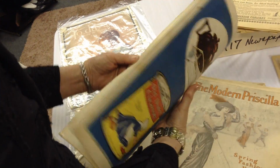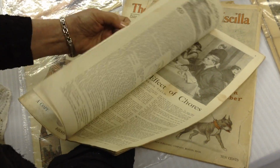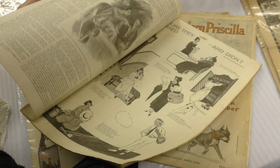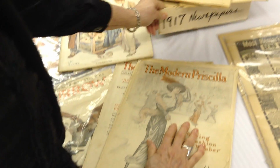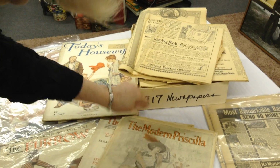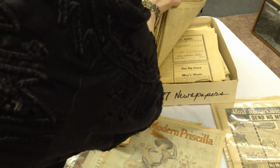Look at that, the old Dutch cleanser. So I would imagine it's mostly stories, articles, artwork. They're just marvelous, all of them. And then I have a box of 1917 newspapers. Of course, we won't go through them, but that's just wonderful.